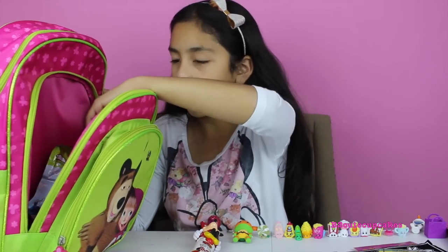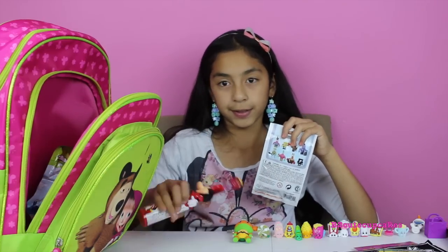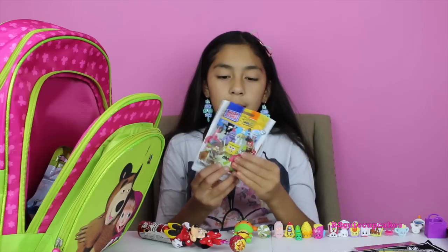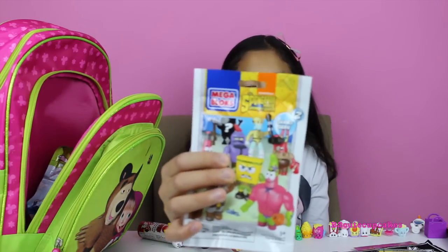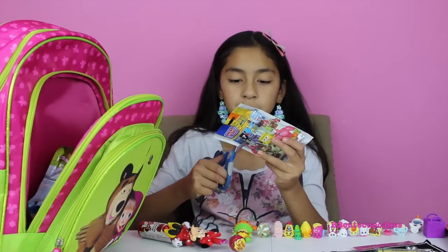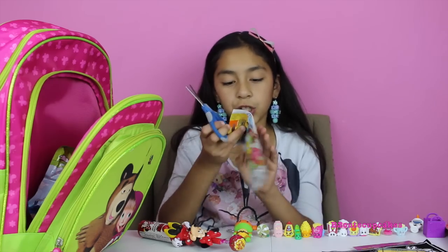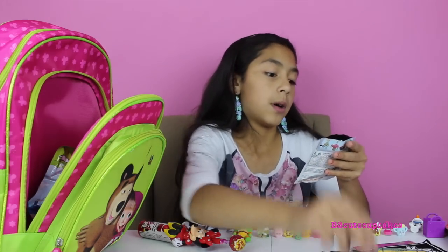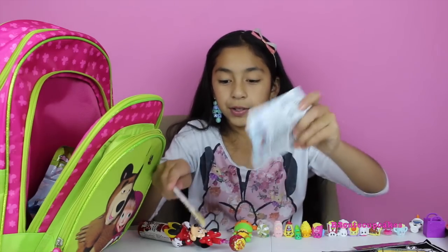Ooh, a lot of cool blind bags in this one. Cool. I might as well sit down. Okay, so first we got this SpongeBob movie, Sponge Out of Water, Series 2 blind bag. So let's open it up. So far we have gotten the purple guy, Mr. Krabs, and Squidward. It's kind of hard to say when you do it slow.